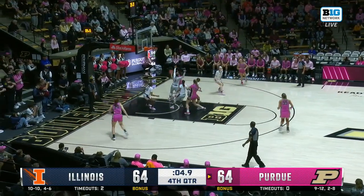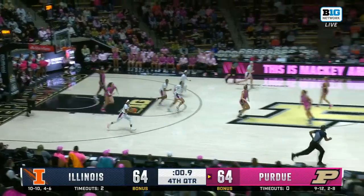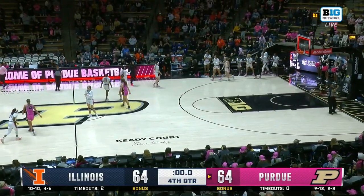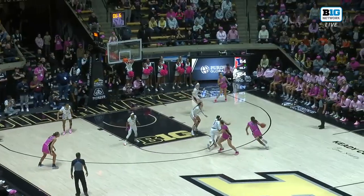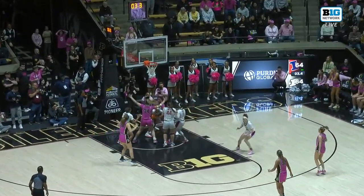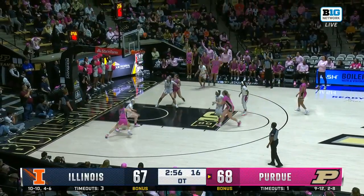5 to go. Terry, leaner, rejected. Illinois comes away with it. Bryant, a heave. And we are headed to OT in Mackey. We get the rebound, call a timeout. We have 2 left. We have to advance the ball to give ourselves a chance to. Layden tries a 3.